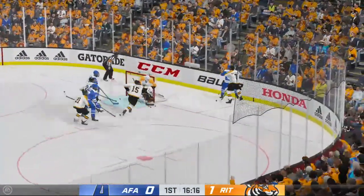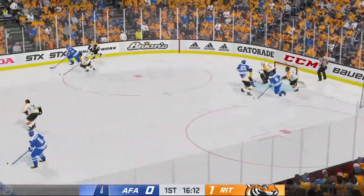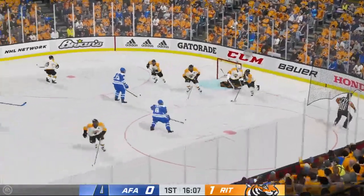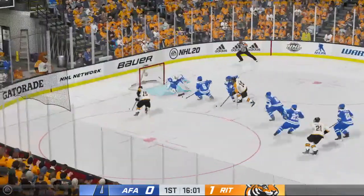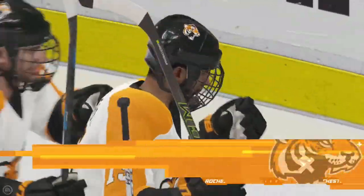Into the corner now. Good battle along the boards for the puck. And it's freed up over to his teammate with a nice kick pass. Oh, what a chance, and he puts it wide of the net. Good delivery. He got rid of that in a hurry, but he ends up missing the net. Shot right in front. It's in. He scores. Hard to get him, but quicker than that.